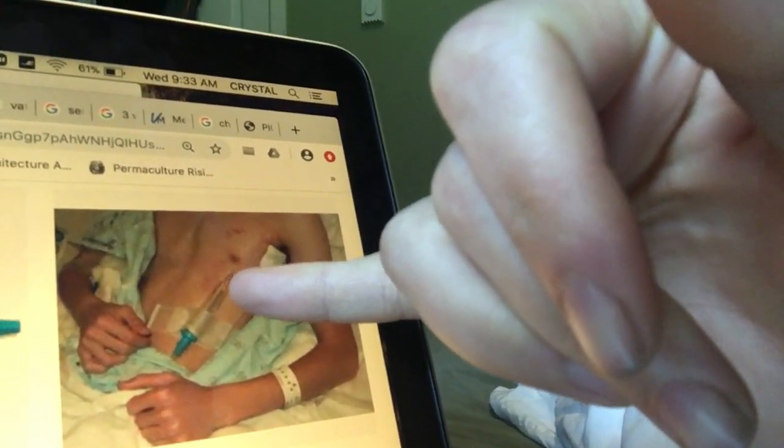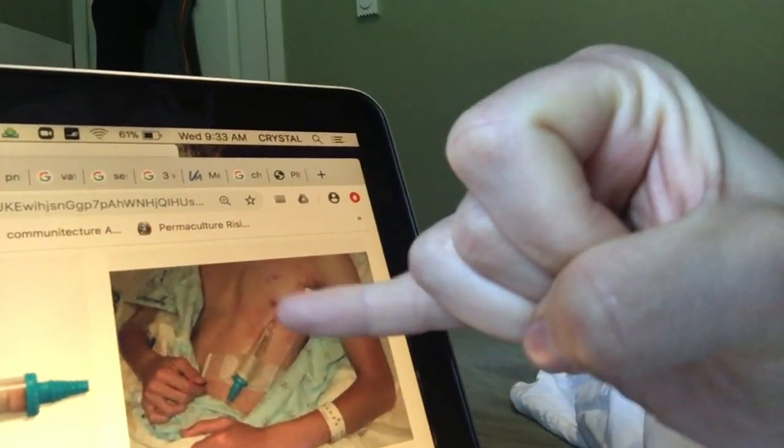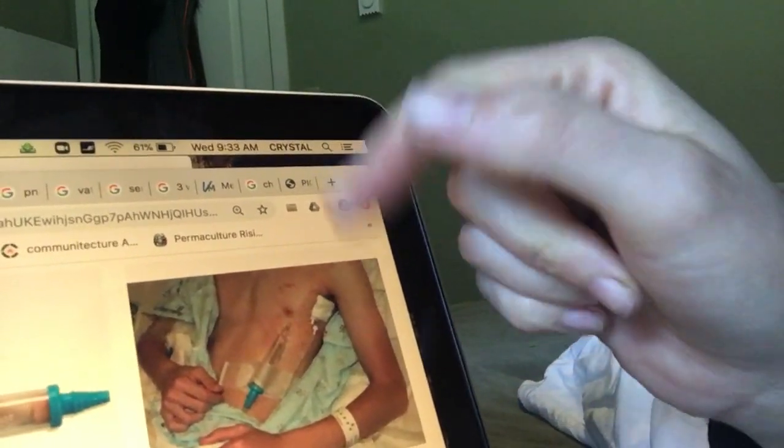I don't know why they've left it up, except for maybe that patient had drainage. That's probably not the best. Usually when they have drainage, we want to wrap a gauze around the tip of that and put a rubber band on it.